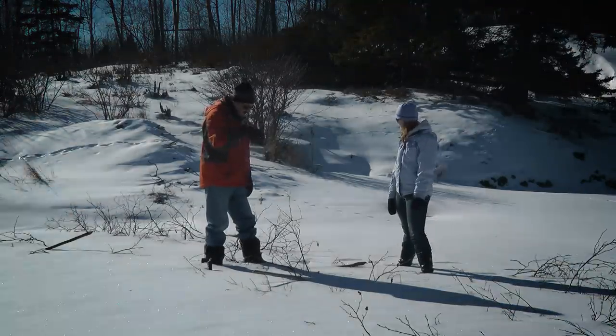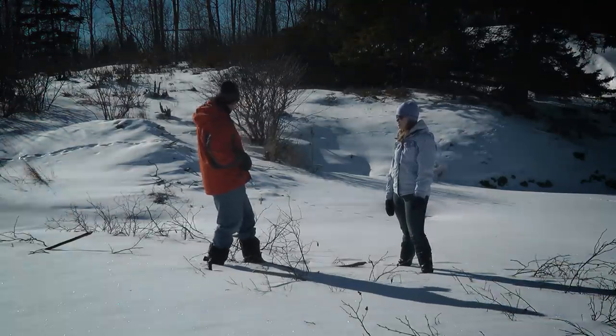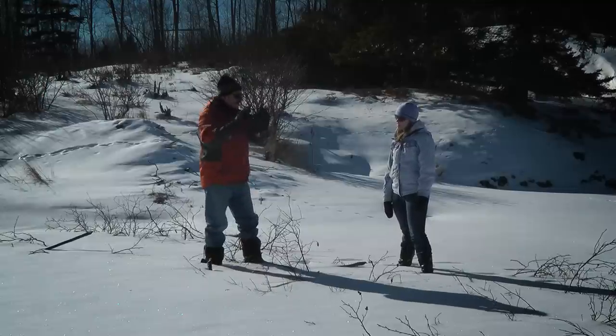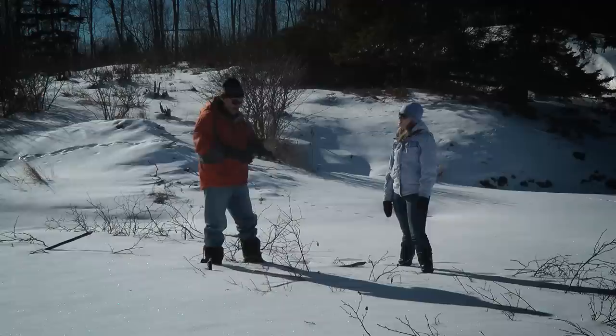And what's neat, you know what? The fact that this is here means this lodge is occupied. There are beavers living there right now. And that's how you could tell the difference between if a lodge is occupied or not. If they don't have a food pile, that lodge is not occupied.